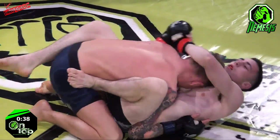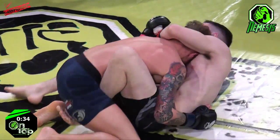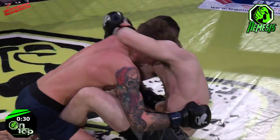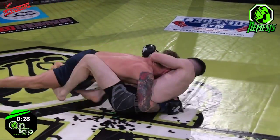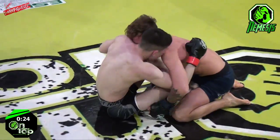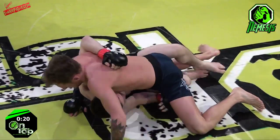Both guys very confident on their backs, obviously. Trying to stretch those legs out and get butterfly guard is Reece McEwan. Let's try and make that space now. Nicol's doing a good job keeping those hips low, and that's important to do when you're in someone's butterfly guard. Now in half guard.